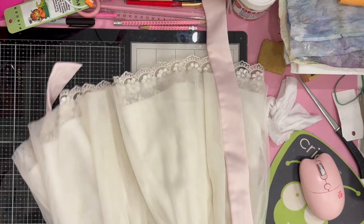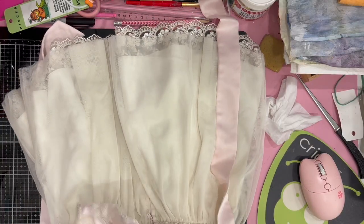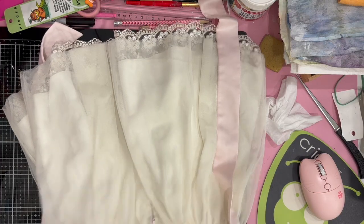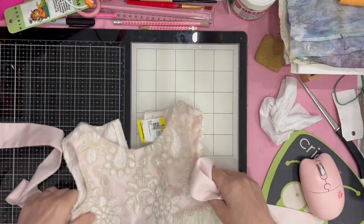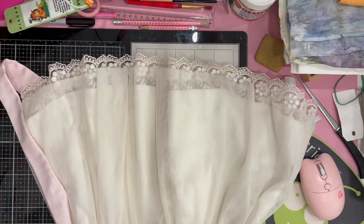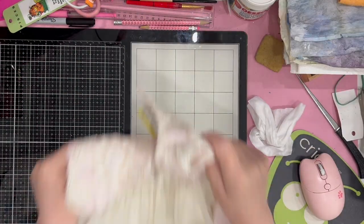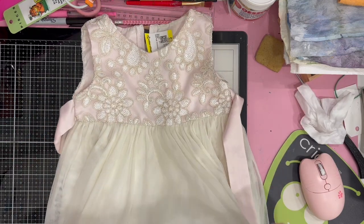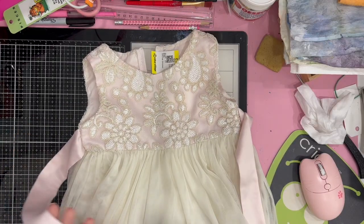I saw this little girl's dress, and because it was only like $5, no, $4, I couldn't resist. I wanted to tear this apart for the fabric. I thought this was worth it. It's a lovely little dress. I don't have a little girl for it. If I knew of a little girl that needed a pretty dress, maybe I would give this to them. But I got it for the fabric.